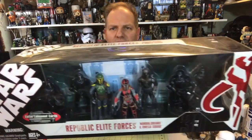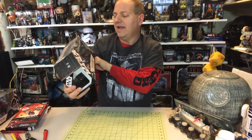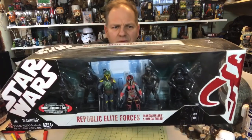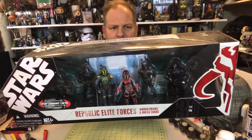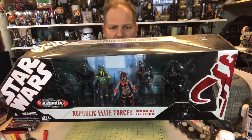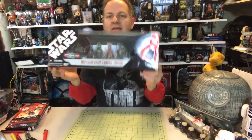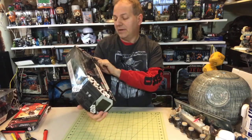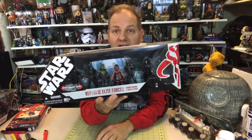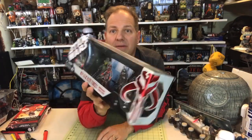Okay, let me get a little close-up of this. Now this is the Mandalorians and Omega Squad. So it's kind of a combination of clones and Mandos. Okay, so I thought that would be a neat thing. Now I will say that these were originally called battle packs. I don't know if they're called that way here. This came out in 2007, and they're nice. Okay, the battle pack kind of idea.